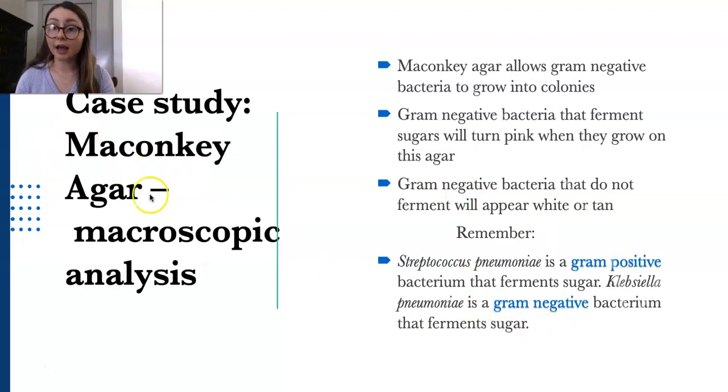So on this agar, we're going to expect it to grow, first of all, and we're going to expect these colonies to turn pink because it ferments sugar. If the bacterium that grows does not ferment sugar, it tells us that it is in fact gram-negative, but it does not ferment sugar, so it'll be tan, no color.